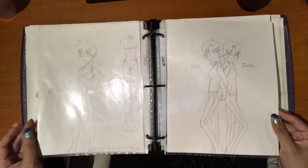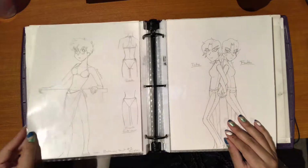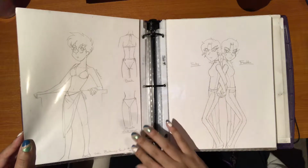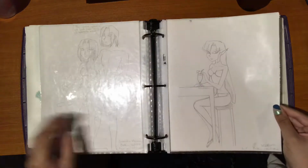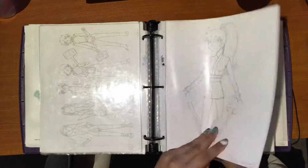There goes female Goku again in her bathing suit, a redraw from my first sketchbook. Still with the bathing suit catalog. I have no idea what my obsession was with bathing suits back then, but apparently that was my thing. I would redraw it every year.